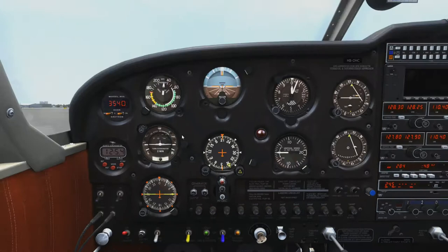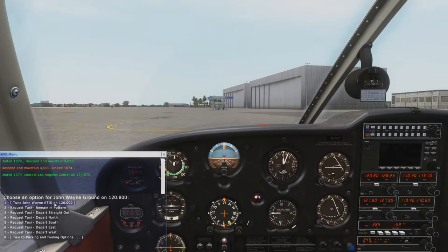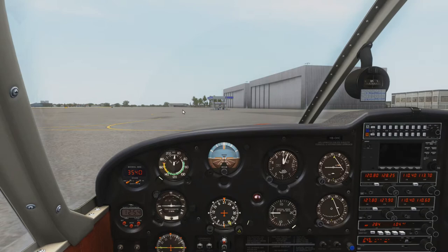United 1074, contact Los Angeles Center. Okay, so we won't use ATC here. Although I did go, I think I put it in as VFR, so I'll just give him a holler. Nah, screw it. We'll take our own runway. Alright, parking brake coming off. Let's go ahead and taxi on over.